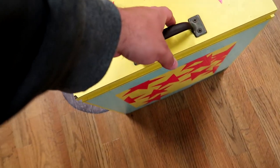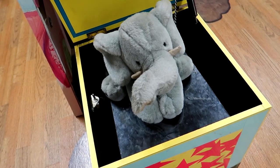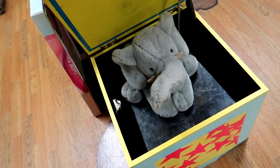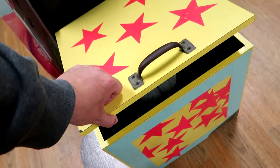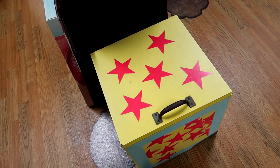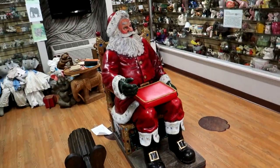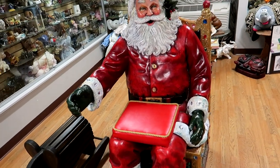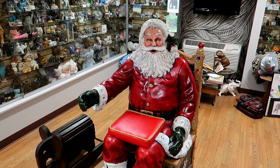What's in this box right here? Oh, jeez. Oh my goodness. There's an elephant chair and a Santa Claus chair. Not sure what Santa Claus has to do with elephants, but, you know, Santa Claus fits in everywhere, so, you know, I'm glad he's here.